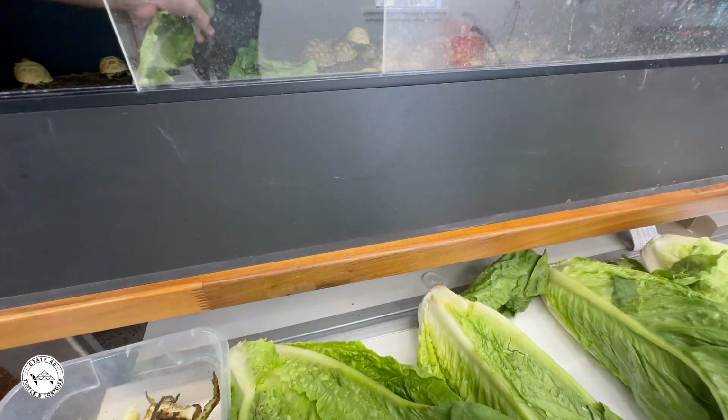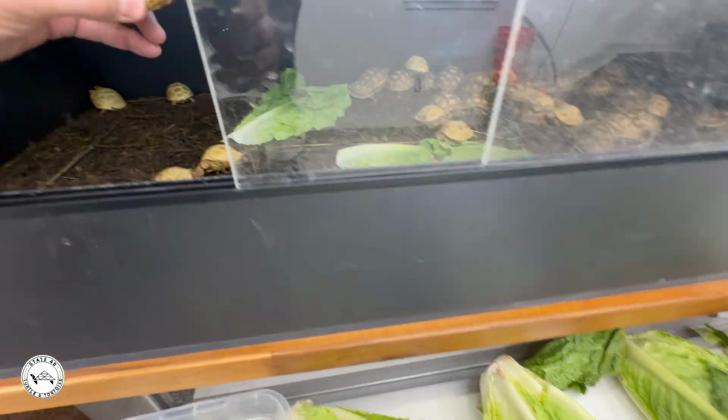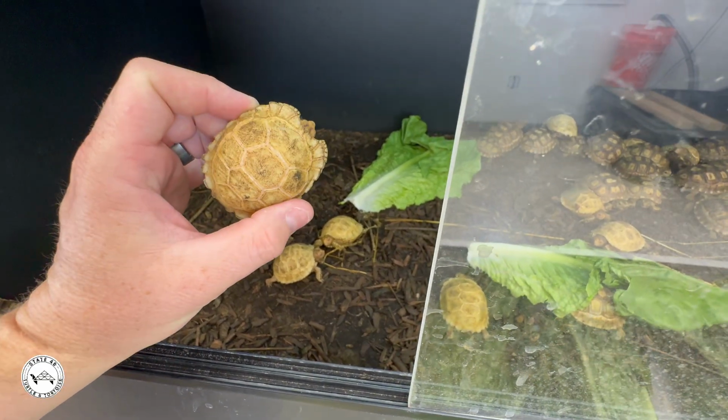But let's go ahead and get these guys some lettuce. What I like to do is rip off a couple leaves. Whoa, how you doing? Forgot about this one. That's gonna be one of my keepers this year.